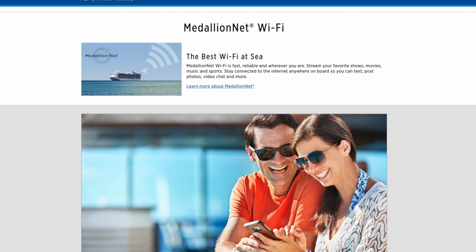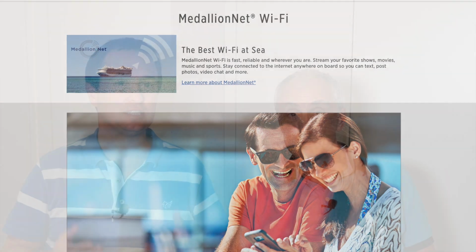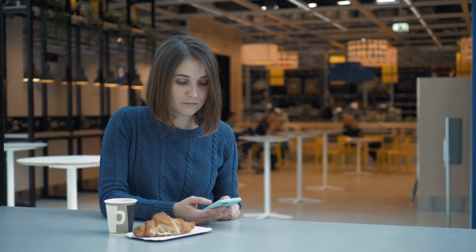And another popular package that's also often offered on board is the internet package. It's definitely worth it if you need to stay connected while on board. Also, it's more important if you're on a cruise with lots of sea days, because in ports, you can always use your cell phone provider or free Wi-Fi at a coffee shop.